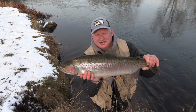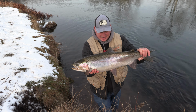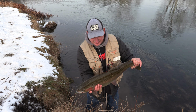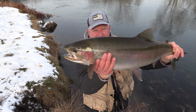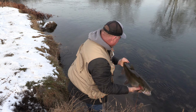Really nice fish. She's a beautiful hen. Beautiful hen today. Hopefully we got that on camera, the bobber drop. I'm hoping we got that bobber drop on film. That she is, folks. Can't beat the steel. It never gets old.